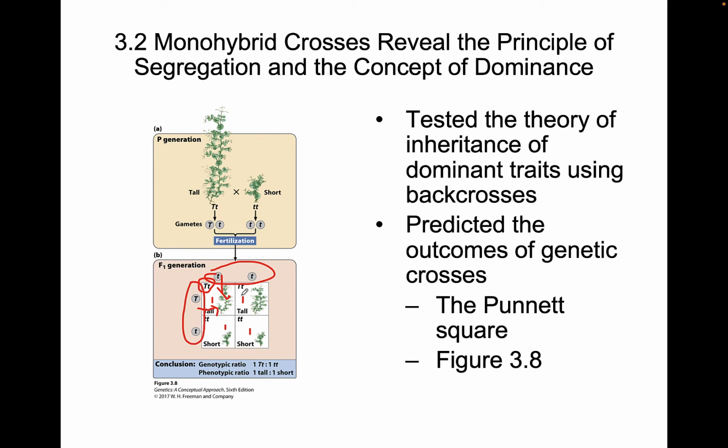If we look at the phenotypic ratio, it's still a 1 to 1. That is 50% of the potential offspring are going to be tall and 50% are going to be short. The reason why these are considered to be tall is because of the law of dominance. As long as one dominant allele is present, it's going to exhibit the dominant phenotype, and in this case, the dominant phenotype is being tall. Here, because there's no dominant allele, they're going to exhibit the recessive phenotype. This is very important when you're doing crosses or testing for potential outcomes, and it allows you to apply a mathematical method to understanding the concept of inheritance.